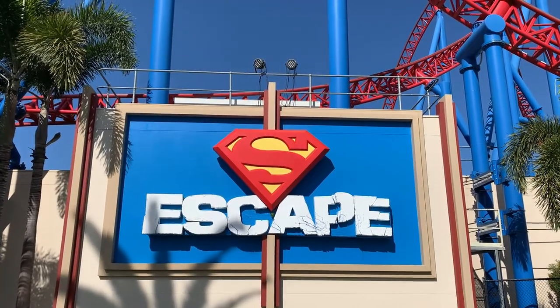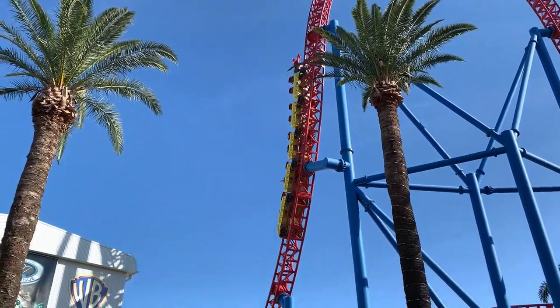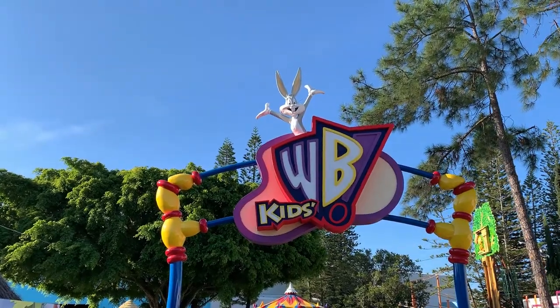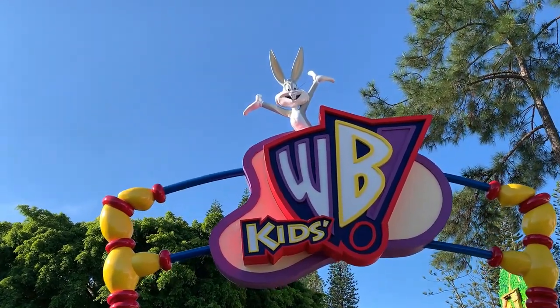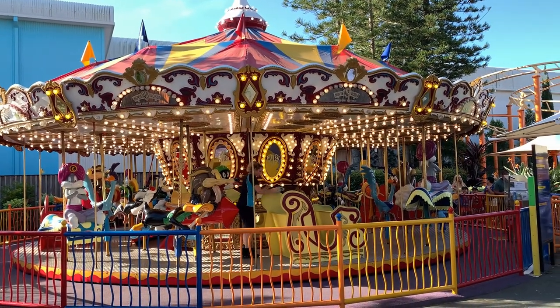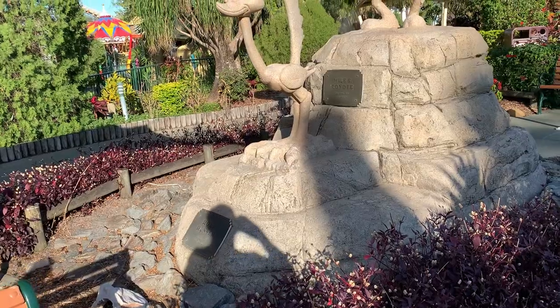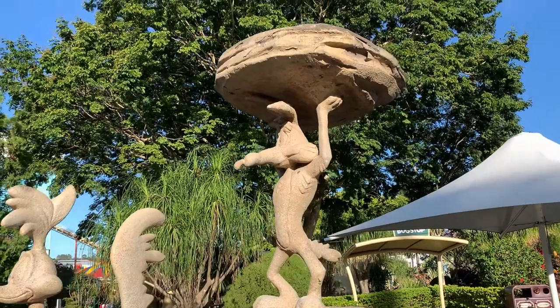Superman Escape is definitely one of my favorite rides at Movie World because the theming before you take off is really detailed and it feels like you're actually in the movie. Let's take a walk down to the Kids Warner Brother Fun Zone. And as you can see, looking at the Looney Tunes Carousel, after each ride is finished, the staff need to clean down every seat and pole, and this is the same with all the rides. Wait times can be long, but it's well worth it.